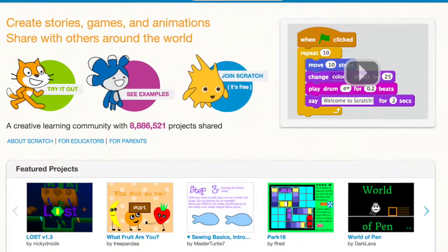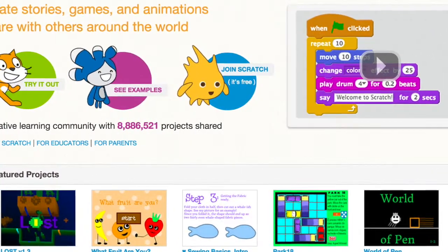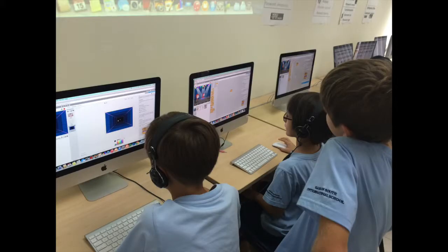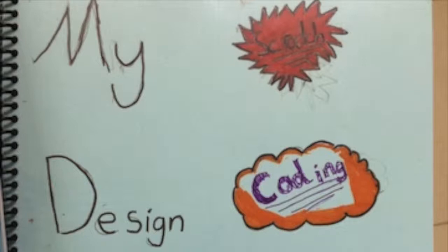We decided to use the program Scratch as our coding tool. It was student-friendly and age-appropriate. We began by using some ideas from the Scratch curriculum guide. We watched some projects and the excitement built. We did the first tutorial. It was fun to see kids getting up and collaborating. They were engaged and excited.